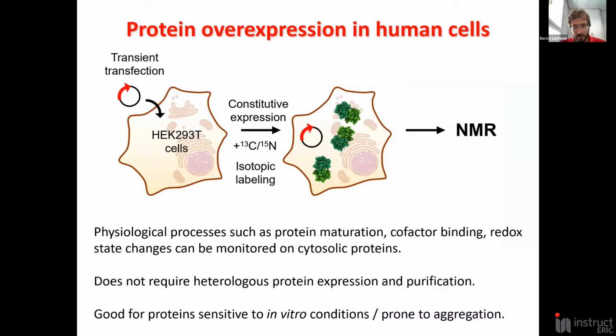Now, the way we do it here in Florence, we adapted a protocol for high-level protein expression in human cells, which was originally developed in Oxford, and it's part of the platform for mammalian expression. We also have that kind of platform for small scale protein expression in human cells, which can be accessed by Instruct users, by the way, with the purpose of doing in-cell NMR here.